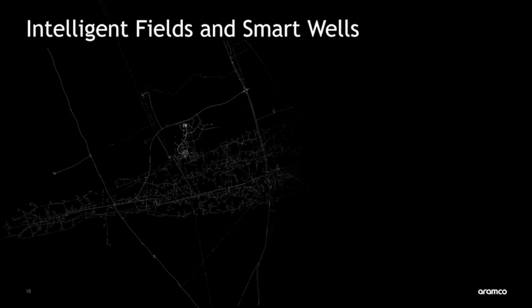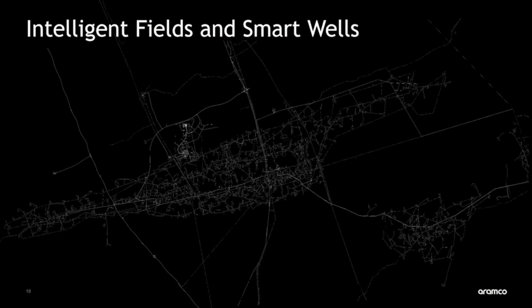Khurais is considered one of the world's largest intelligent oil fields, where cutting-edge technologies help integrate the reservoir with surface facilities end-to-end, instantaneously. By pushing the envelope of the fourth industrial revolution, Khurais is deploying technologies that allow operators to control well completions, detect pipeline leaks, as well as numerous other tasks safely and remotely.